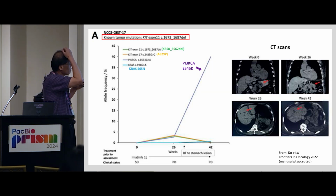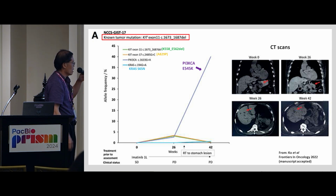For this patient, the known mutation in the red box is the exon 11, the typical activating mutation. On the y-axis, you have the mutant allele frequency. In this case, we have 3 cell-free DNA samples taken at different weeks. On the x-axis, you have one row for the drugs that are used. On the bottom, you have the clinical status, the CT scan at the different weeks.